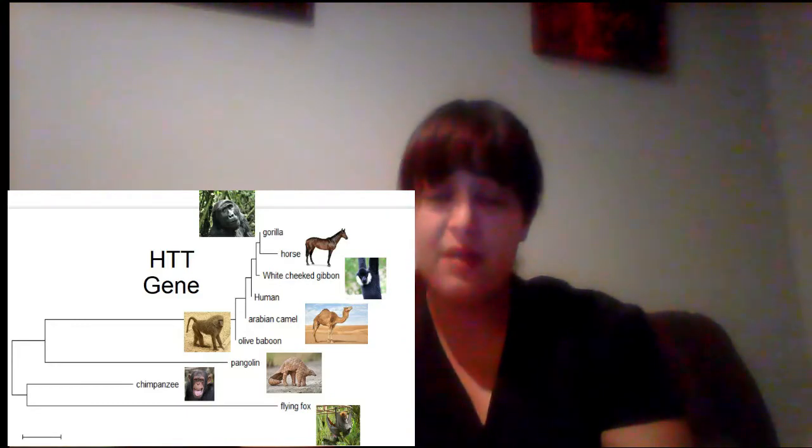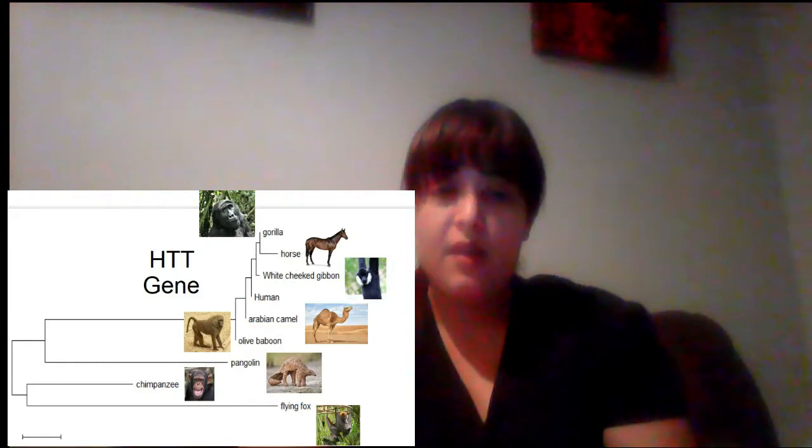So within the primate family, we will see the olive baboon, we'll see the white-cheeked gibbon, we'll see the gorilla, we'll see human beings. And then, although they're not in the primate family, we see similarly along this lineage the Arabic camel as well as the common horse.